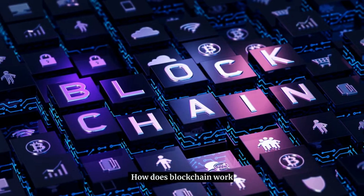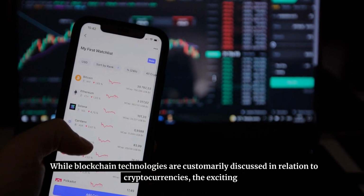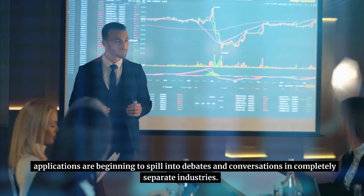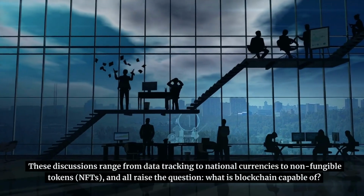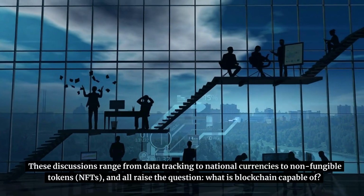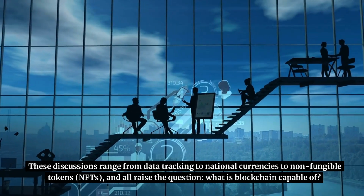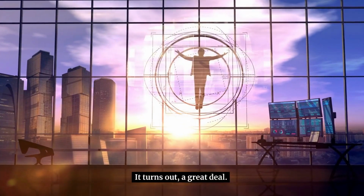How does blockchain work? While blockchain technologies are customarily discussed in relation to cryptocurrencies, the exciting applications are beginning to spill into debates and conversations in completely separate industries. These discussions range from data tracking to national currencies to non-fungible tokens, NFTs, and all raise the question: what is blockchain capable of? It turns out, a great deal.